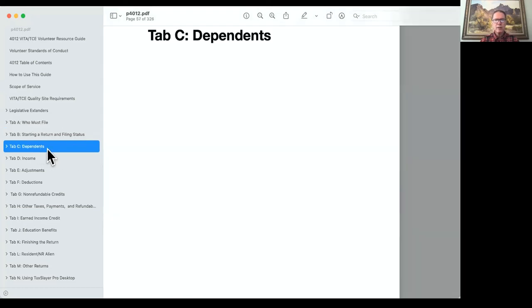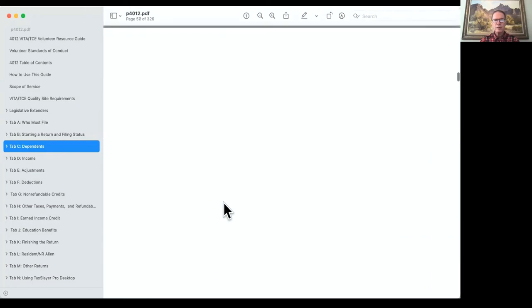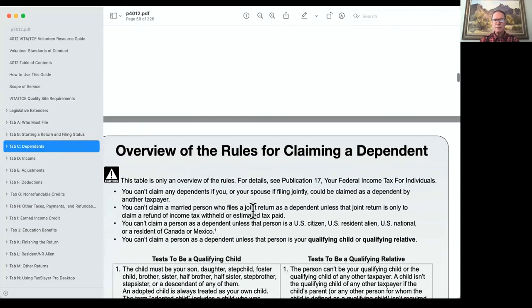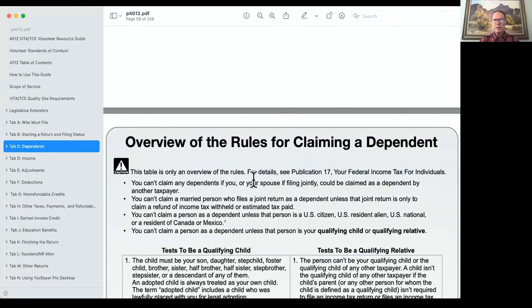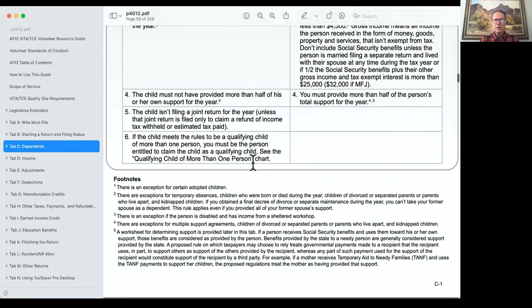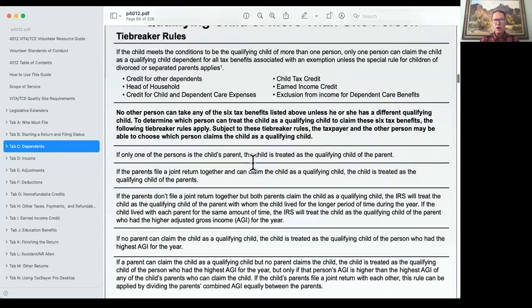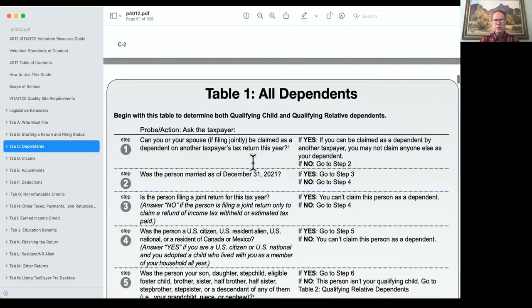When we get to dependents, we're going to ask you how to determine who's the dependent. And there's an overview for rules. This is great. This is something we use a lot every day when we're with a client to make sure that we determine which person is a dependent on their tax return. Again, the footnotes at the bottom contain some exceptions. There's tiebreaker rules, all covered. This is all in your 4012. So you just flip to it. I love this chart.